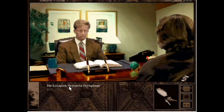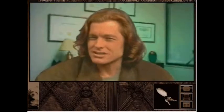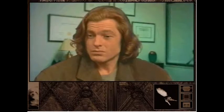Die Königlich Bayerische Hofjagdloge, or something like that. Have you ever heard of the Königlich Bayerische Hofjagdloge? No, sounds like a men's sport club. What does the name translate to exactly? Oh, the Royal Bavarian Hunting Lodge, more or less. A hunting lodge, huh? Well, well.